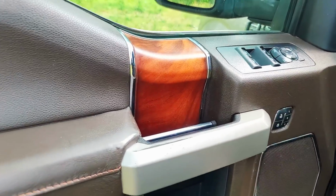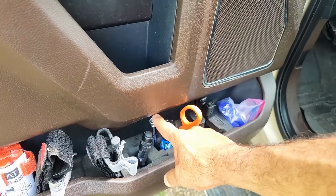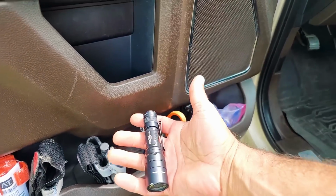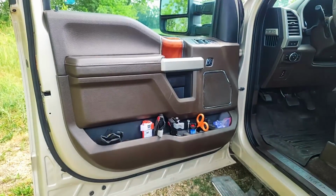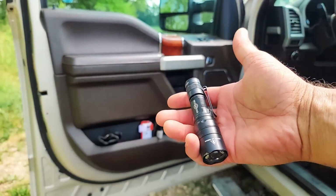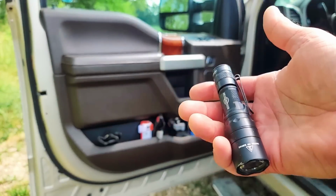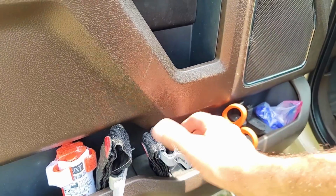Use your imagination. I've got some good pepper spray, tire gauge. I've got a good flashlight. And coincidentally, this flashlight, let's talk continuity again, is the same as the flashlight that's in my pocket. And it doesn't have to be a fancy Surefire. I like Surefires. Even if you bought something that was less expensive, there's continuity to it.